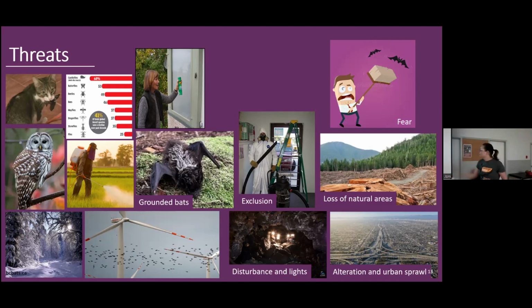So the wind turbines I mentioned, pesticides, of course, is a problem because it's reducing the amount of food available for the bats, but as well, the pesticide actually goes straight to the milk and will kill the young. It affects the adults as well, but it has a huge effect on the young. And we've got the urban sprawl and loss of habitat.